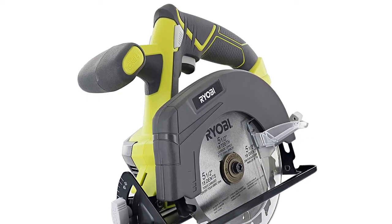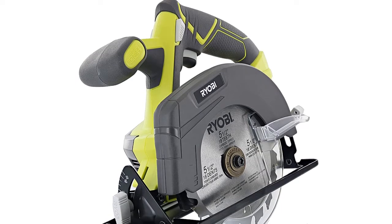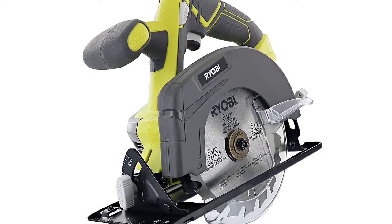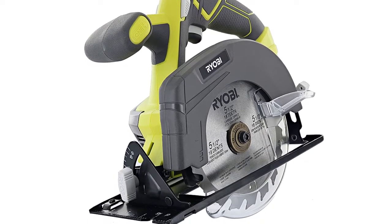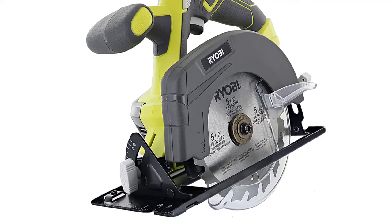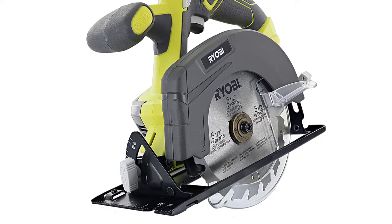The reciprocating saw has a 5.5-inch blade that can tear through any material, and the handle offers a solid grip. Lastly, the kit is similarly equipped with 2 lithium-ion batteries that are also lightweight.